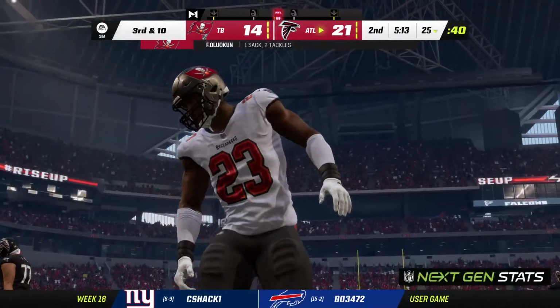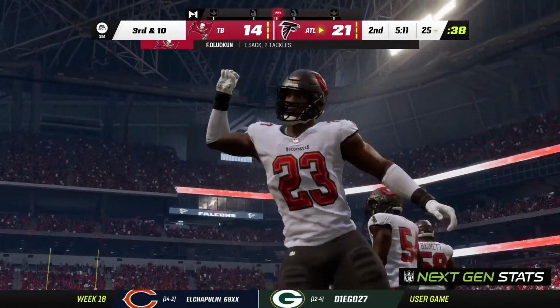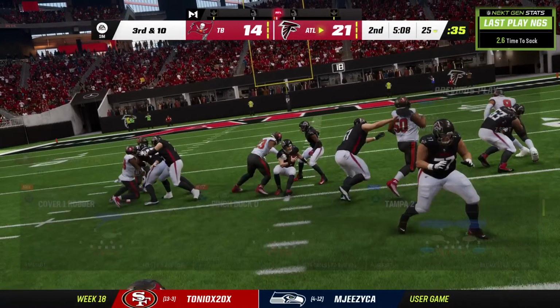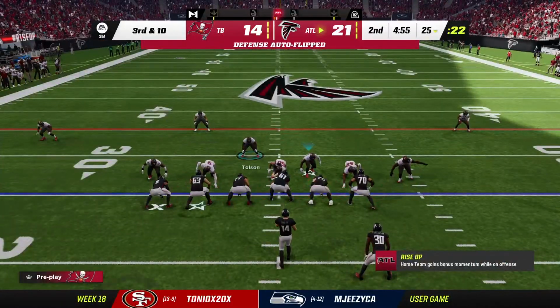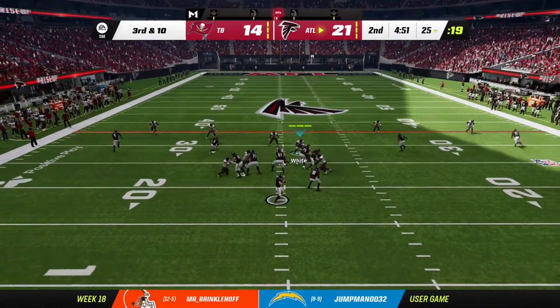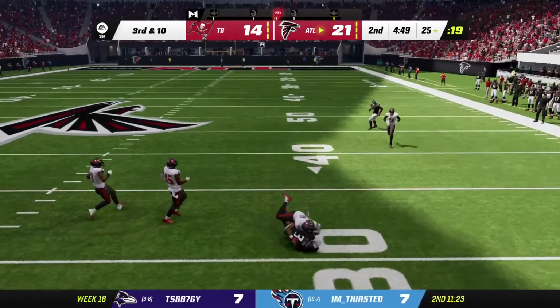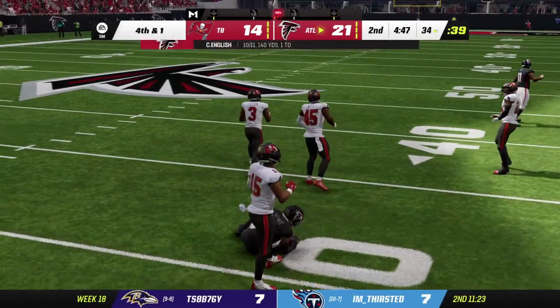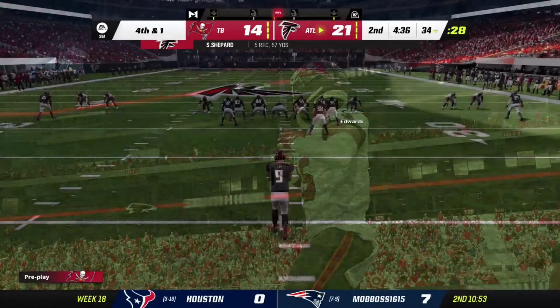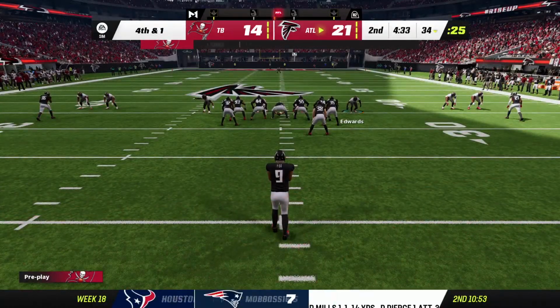Blitz coming, and down he goes. Foyesade Oluokun collapses the pocket and drops him for a loss of 3. You know, so often we talk about quarterbacks holding on to the ball too long. Well, we can't say that there. He had no time to do much of anything. Out to the right here to Shepard, and he's going to come up a bit short. He needed to get to the 35 for the first, but he only makes it to the 34.